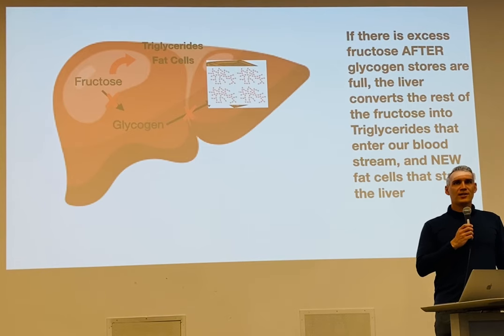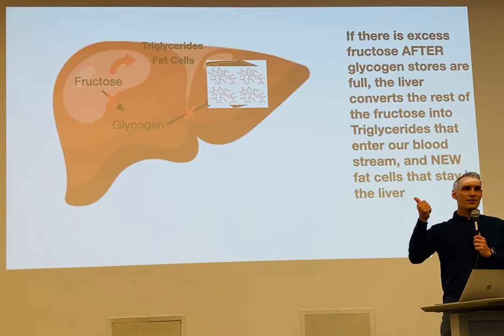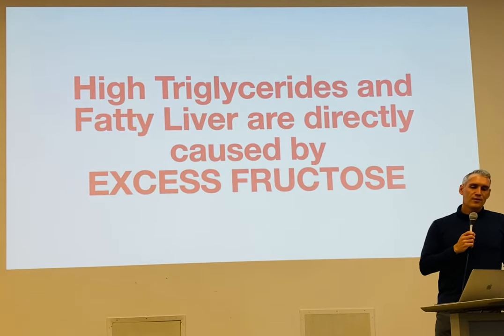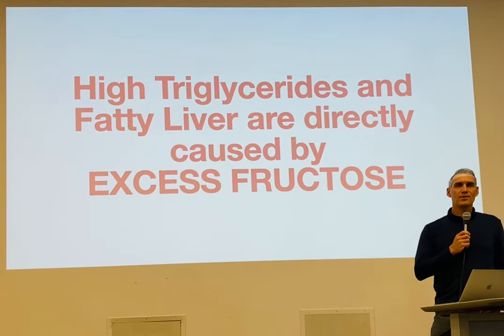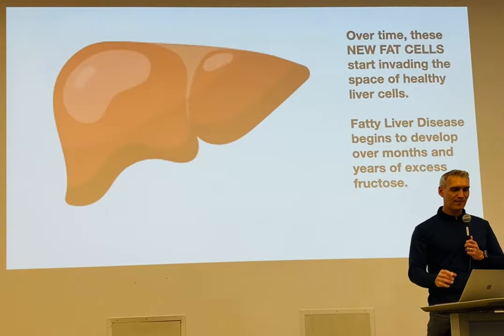So when I check your blood and you have high triglycerides, I know it's because you have had too much fructose, okay? Remember, glycogen storage is full. That means it's not getting used. Triglycerides and fat is produced. So high triglycerides and fatty liver are directly caused by excess fructose consumption. And remember, fructose only comes from certain foods, okay? Anything with sugar, any kind of fruit. Hate to say it.